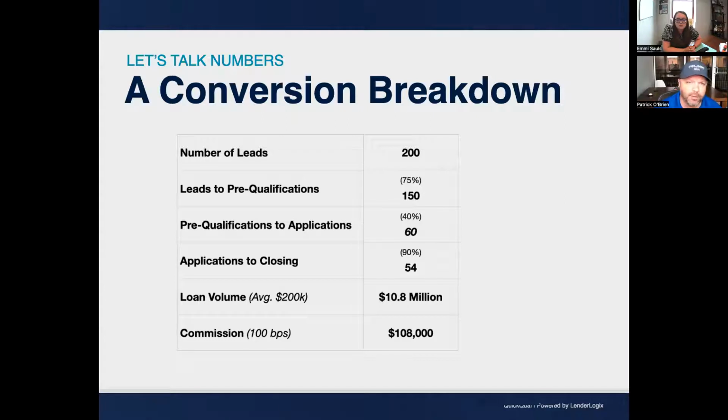Why 75%? Well, not everybody's going to qualify. There's going to be some people that don't have great credit, or perhaps don't have the income to support a mortgage. Some people just might ghost me. I might get the lead and never actually follow up enough times to actually speak to the borrower. But let's hypothetically say that I'm converting 75% of those to pre-quals.